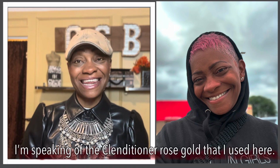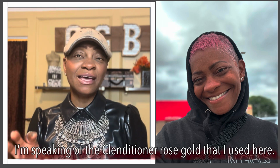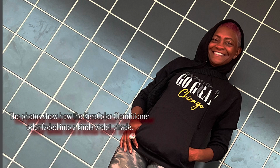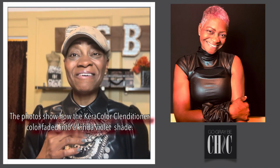So most of these products, again, are only temporary. And to be honest, I didn't like it in the beginning. It was a little too vibrant for me, but I love the way it faded out. So a lot of companies do have those more pastel shades, so they are not going to add too much tonality if you choose like a pink or a purple or a violet, any color along those lines. So the pastel colors, I would definitely try again, as opposed to the color that I chose originally when I used it the first time.